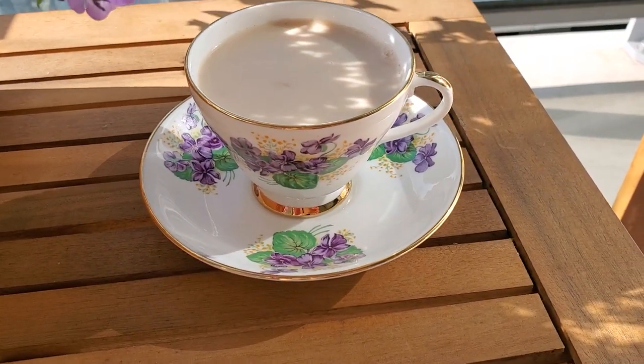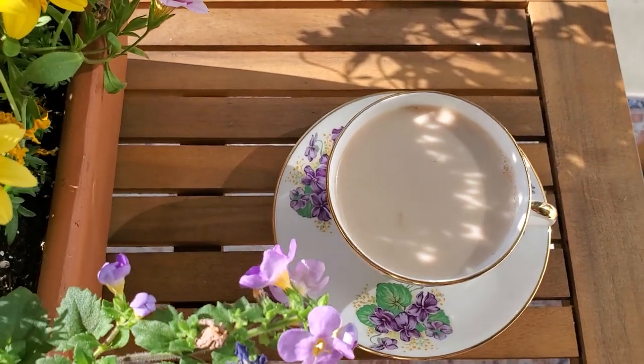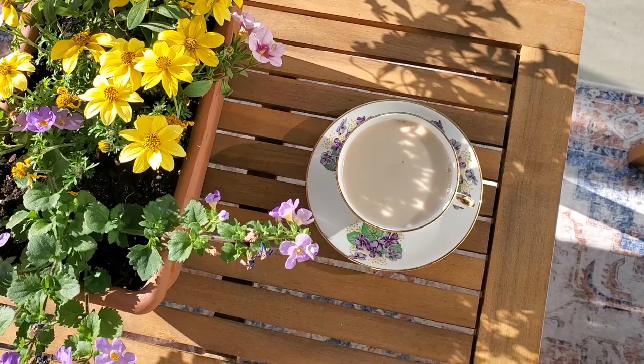I've already been using it a little bit, and it just makes every day feel a little bit more special when you're drinking out of such a pretty cup and saucer. So I was really excited about this find as well.